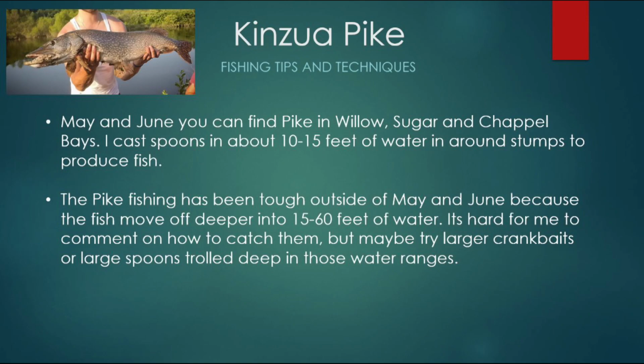Now, another species that I love to fish, especially at Kinzua, is pike. May and June, you guys are going to find the pike at Willow, Sugar, and Chapel Bays. My recommendation for you guys is to cast spoons in about that 10 to 15 feet of water range, but get yourself in the areas in and around stumps, and that's where you're going to produce your fish.